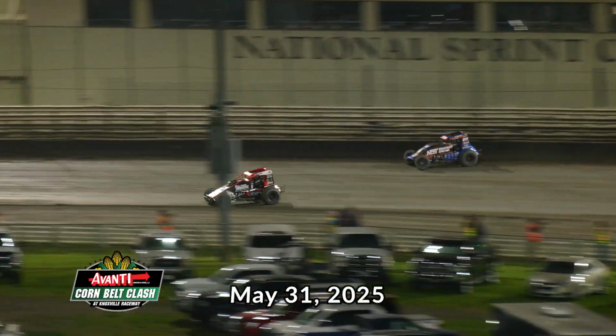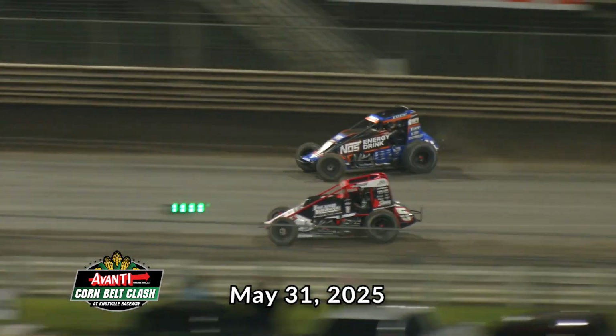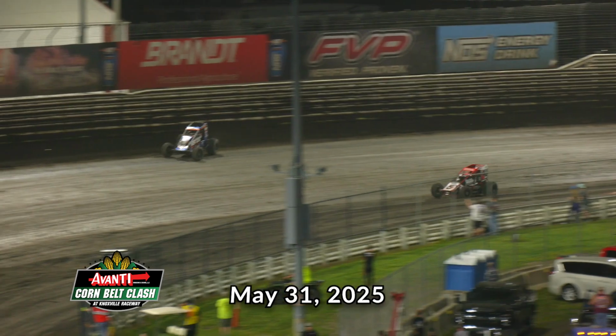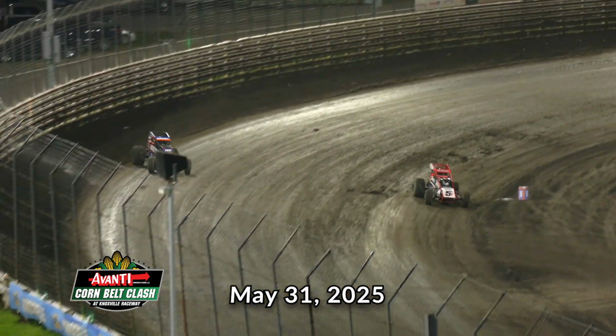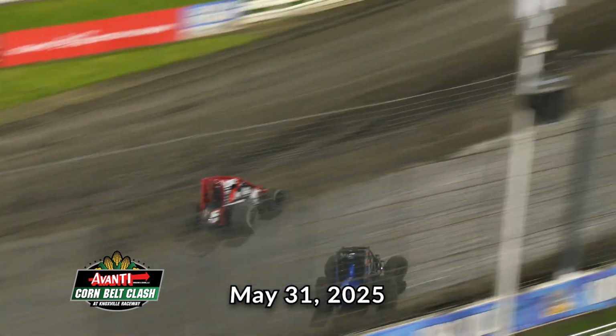Justin Grant now makes a run off the top of turn number 2, down the back straightaway, racing for the lead toward turn number 3. Swanson on the bottom. Here comes Justin Grant. Grant to the cushion in turn number 4. Battling for the lead off of turn 4, still side by side as they work down the front straightaway. Able to fend off the charge.